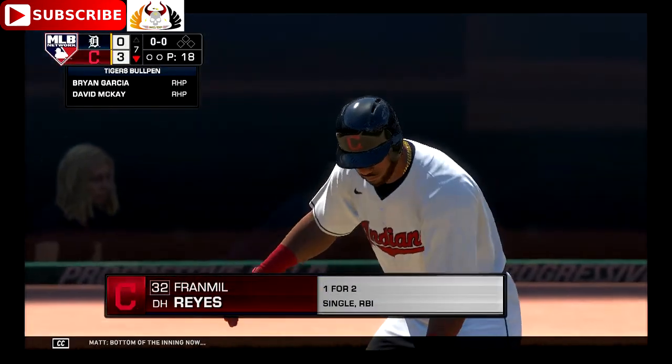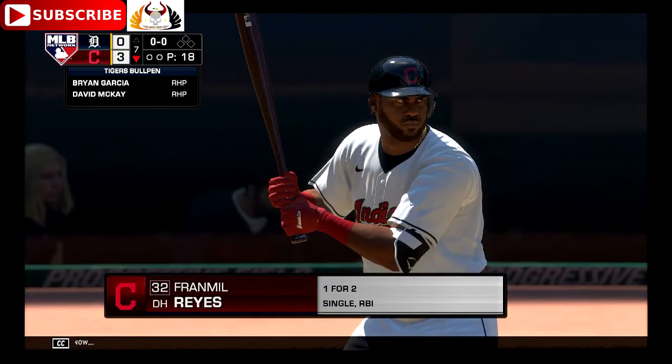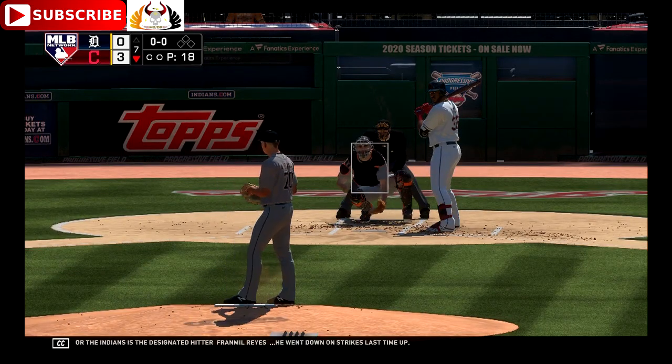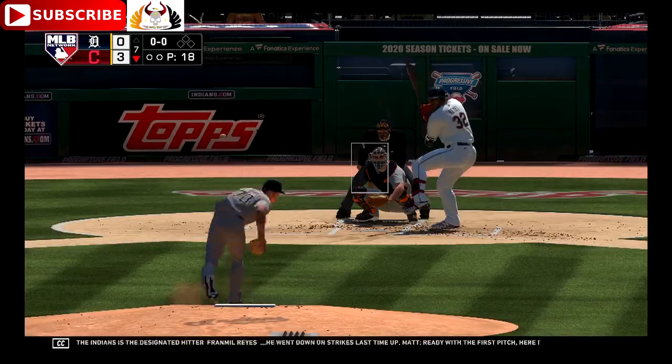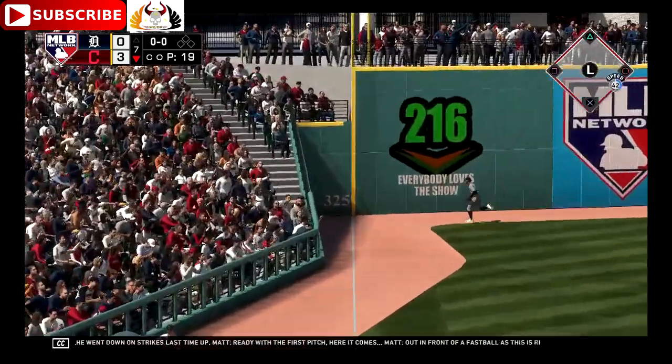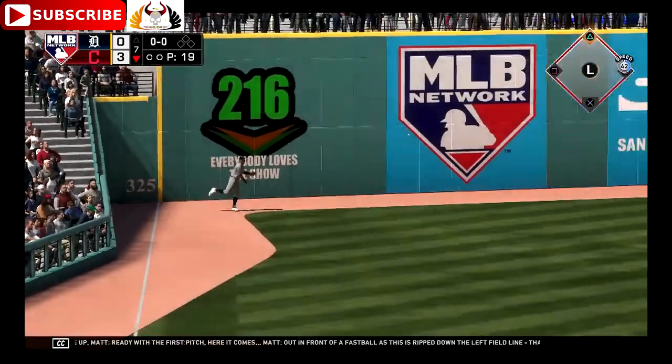Bottom of the inning now. Next for the Indians is the designated hitter, Mel Reyes. He went down on strikes last time up. Ready with the first pitch. Here it comes. Out in front of a fastball as this is ripped down the left field line. That's going to be a fair ball.